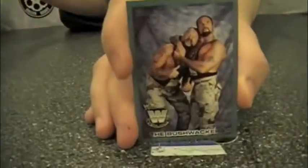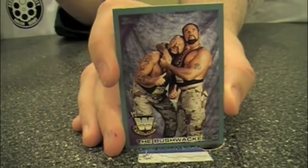And they're all there, including Daniel Bryan. Nice. There's a conspiracy theory there. Check it out on the Beckett blog. David Otunga. Okay, here's what everybody needs if they're a true wrestling collector. A Bushwhackers serial number parallel, really? Sure. Why not?